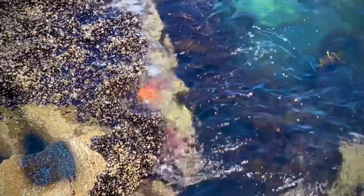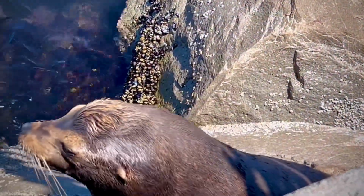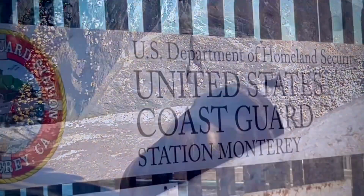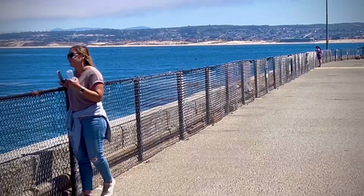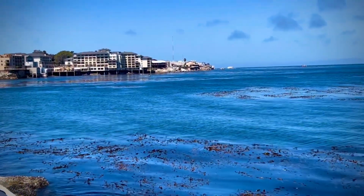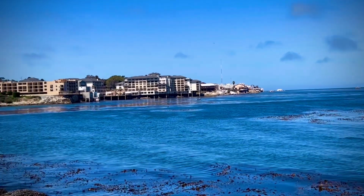The water's so clear. You can see the starfish in the water right there. This is a public area too, you can walk on. Just gotta be good about it. Out in the distance, you get a good view of Cannery Row. You can see El Torito, Fish Hopper, the radio station antenna, a few of the hotels here in the foreground.